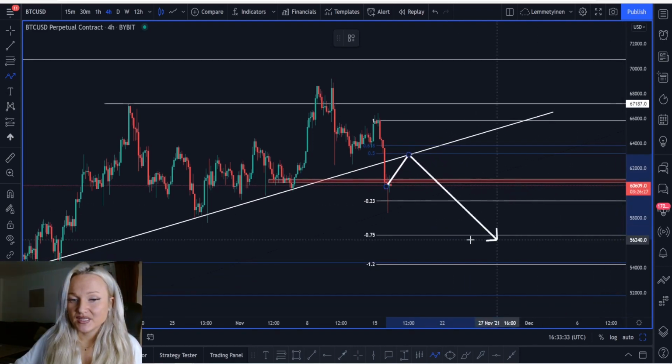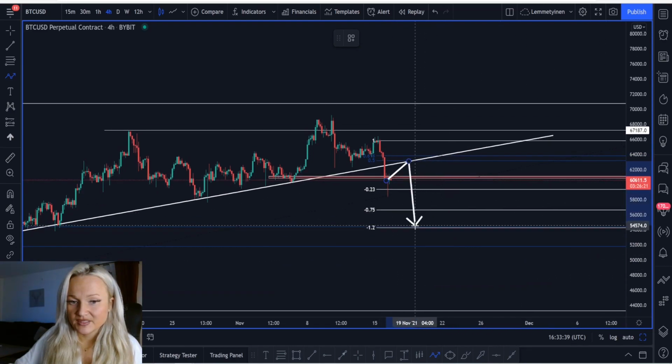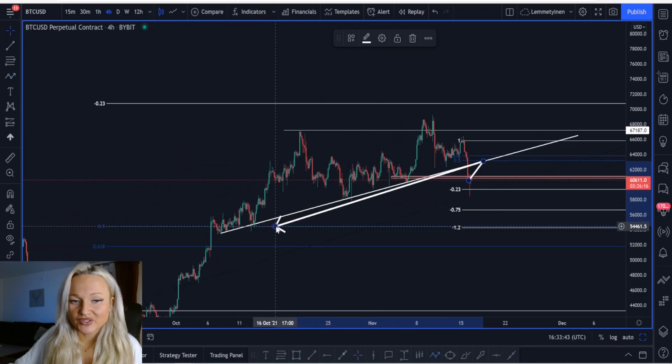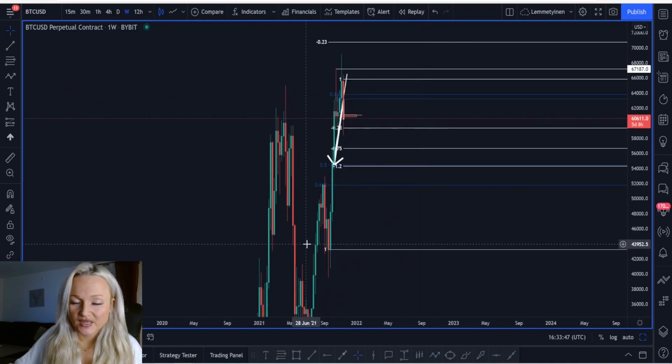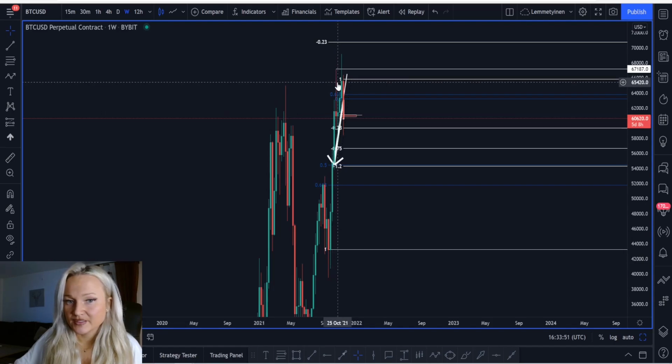And as you can see, just when I'm taking the Fibonacci on the 4-hour chart, can you see where my take profit is? My take profit is just where the 50% level of the Fibonacci is that I'm having on the weekly chart, where I took it from the lowest point at 4,300 to the highest point at 65,500.